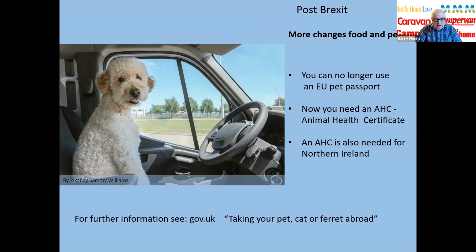But there's a lot of information on the gov.uk website. So if you've got a dog, it's worth looking at that and seeing what you need to do to get your AHC for your dog or other pet.